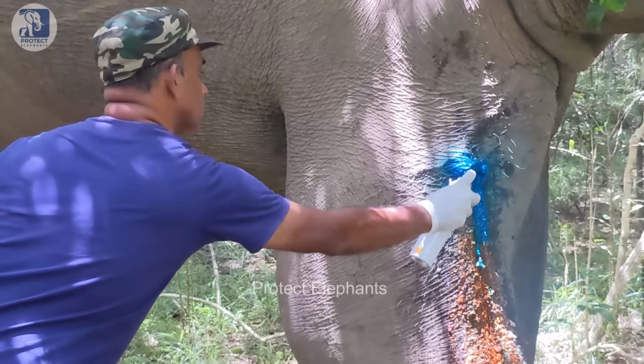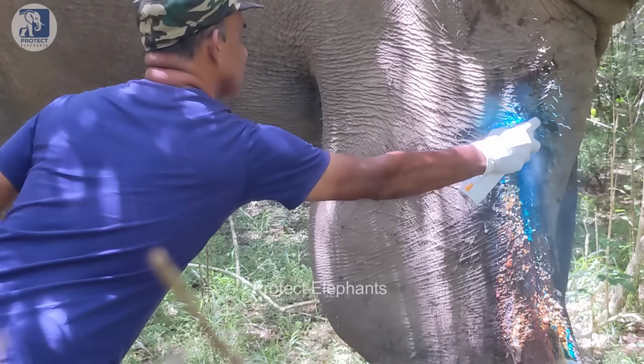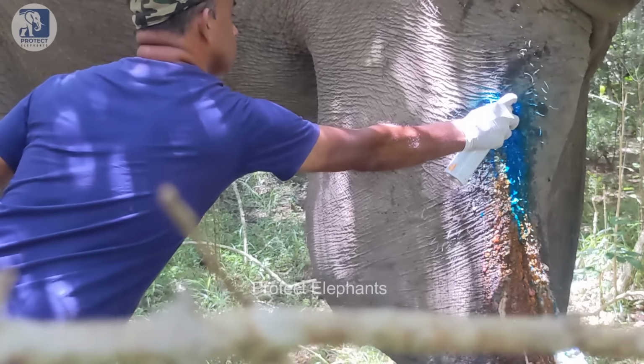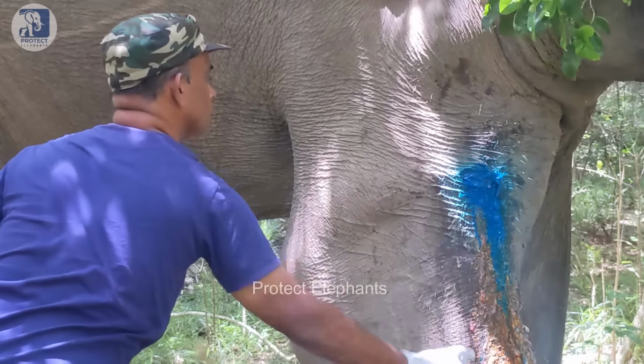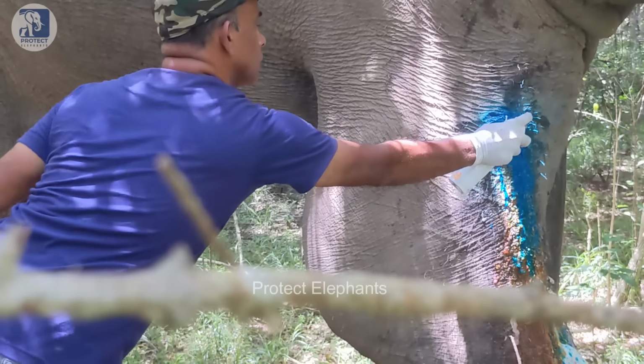A solution containing povidone iodine and negasun powder is then injected into the wound. And finally, the antibiotic spray is sprayed onto the wound. Another mission will be carried out to treat this courageous animal.